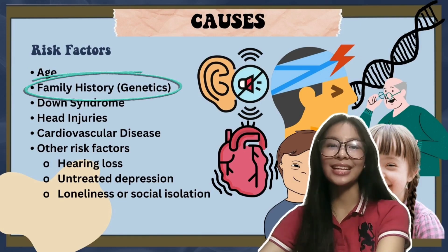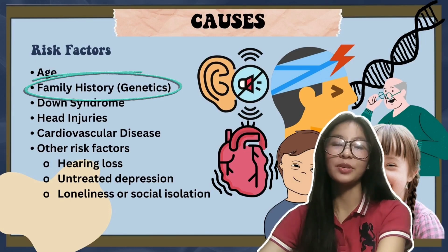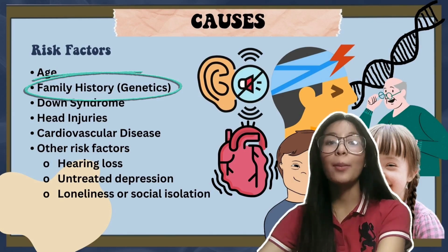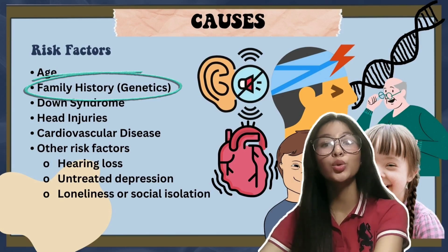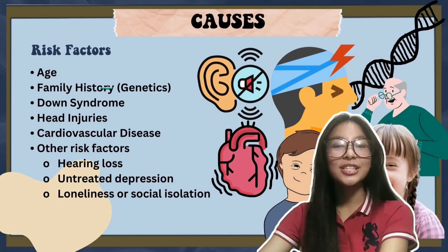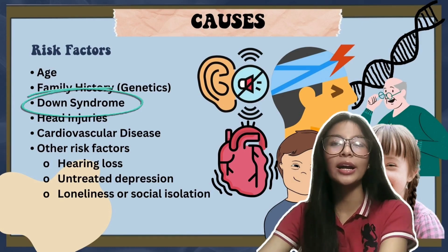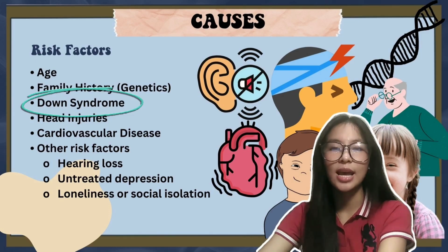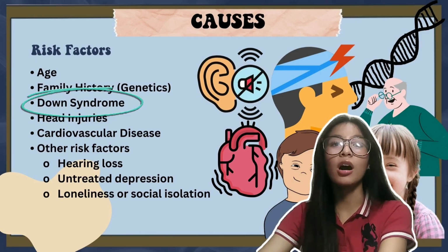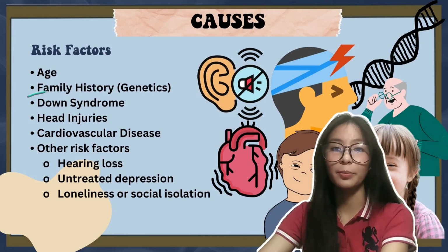Family history or genetics. The gene you inherit from your parents can increase your risk of developing Alzheimer's disease. Having at least one apolipoprotein gene increases your risk of developing Alzheimer's disease by 2 to 3-fold. Down syndrome. Individuals with Down syndrome are at a significantly greater risk of acquiring a type of dementia that is either identical to or very similar to Alzheimer's disease, because the genetic abnormalities that cause Down syndrome might cause amyloid plaques to accumulate in the brain over time, leading to Alzheimer's disease in some people.